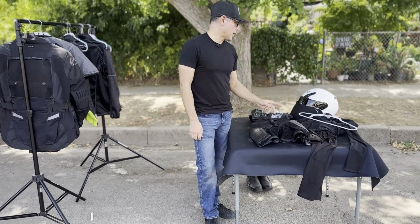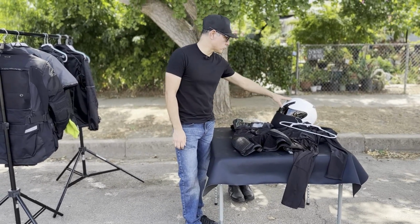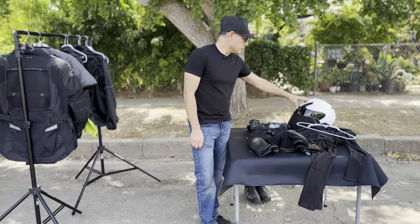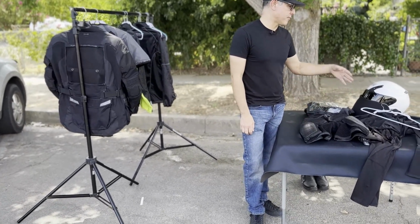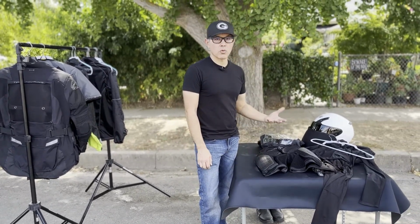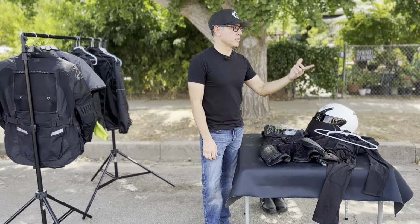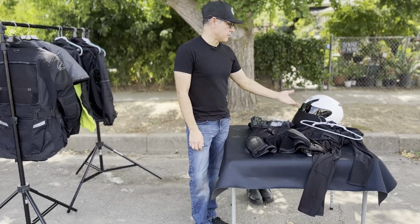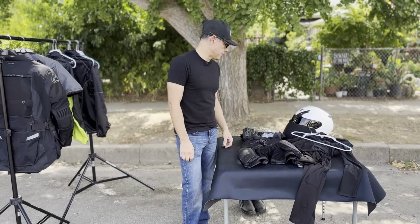So helmet, I recommend that one. I've had other helmets that are a little more expensive than this one. But quality is just there. It just doesn't have any of the other features that some of the other helmets might have, or it's a little quieter. But since I have all that wind protection, I didn't have to really invest in a higher quality camera for the noise.